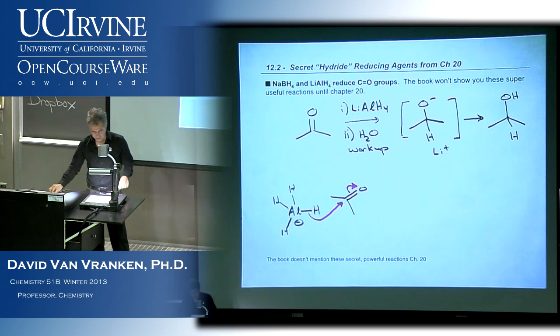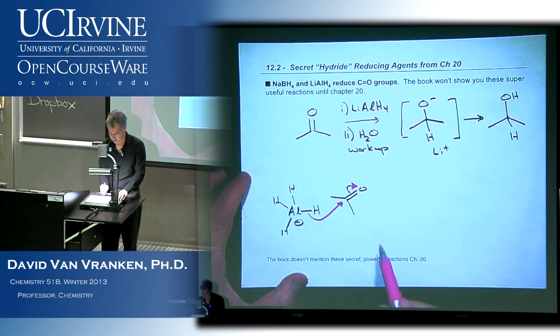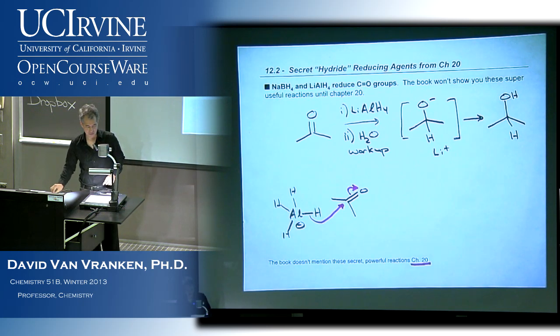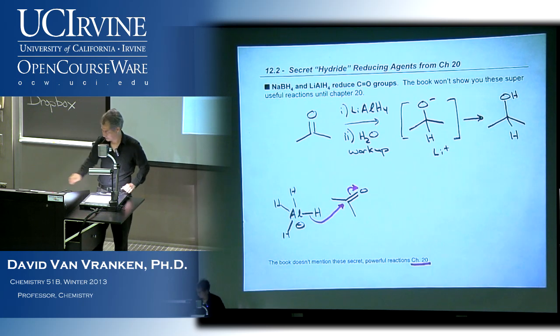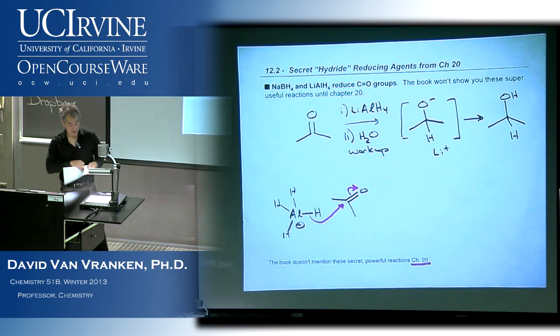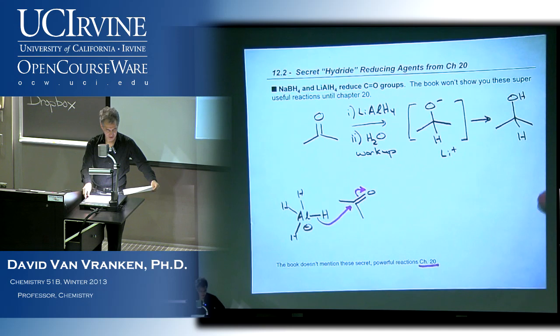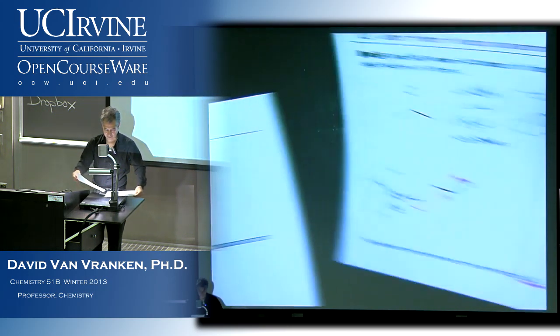So, big point here is, remember this reagent, tetrahydridoaluminate? Hold on to it till chapter 20, and 21, and 22, and 23, and 24. You're going to be using that over and over and over again. Very powerful stuff. But I'm never going to ask you this reaction because the book doesn't show it in this chapter. Okay, so that's one type of reducing agent.